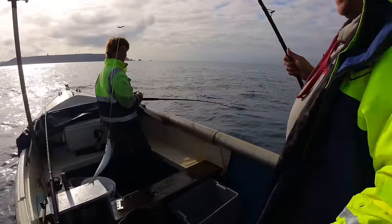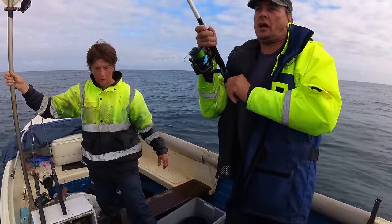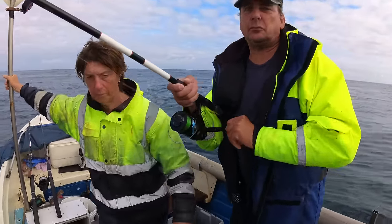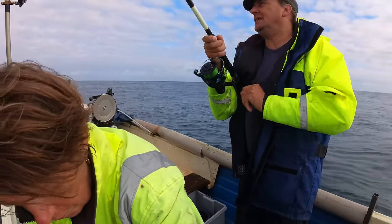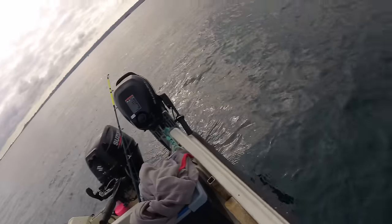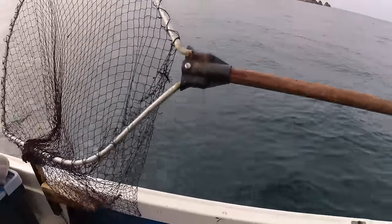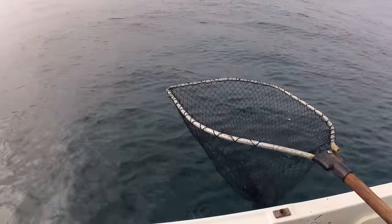Fish around. Nice size one. So we've been towing around for quite a long time and we've been mackereling all sorts and we're just not really catching. But now I've hooked into something and I think it's fairly decent. You want to get the net as well straight away. Yeah. We're not going to mess around without the net on this one.